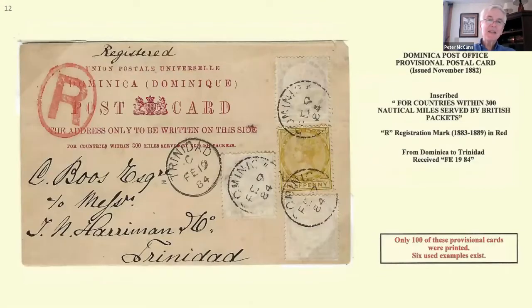Okay, next. This pretty boring looking little postcard, in some ways, postal card, excuse me. It's a provisional postcard. There were only 100 of them printed, and they were designed for a very specific purpose. If you can read down about the 5th line down in very small letters, it says there, for countries within 300 miles service. In other words, these postal cards were to be used to send to places that were within 300 nautical miles of Dominica in this case.